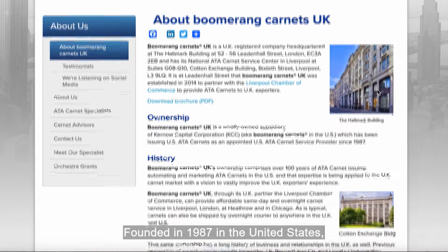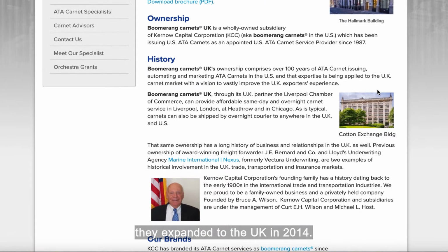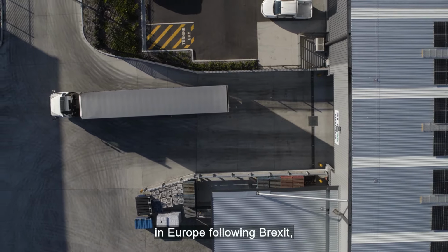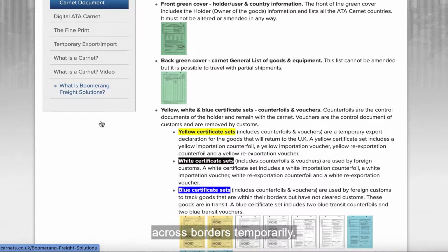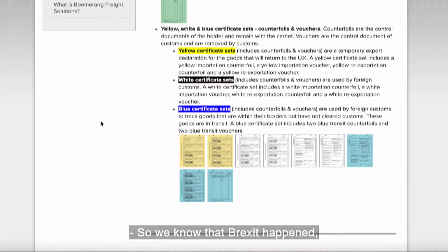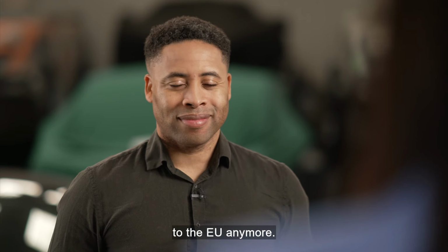Founded in 1987 in the United States, they expanded to the UK in 2014. And with Britain's changing trading status in Europe following Brexit, carnets are becoming an increasingly important tool for companies that need to move goods across borders temporarily. So we know that Brexit happened, and after Brexit, you cannot freely move the goods to the EU anymore.